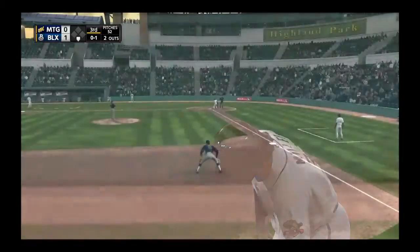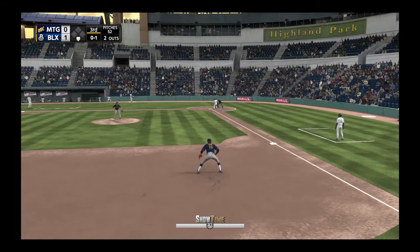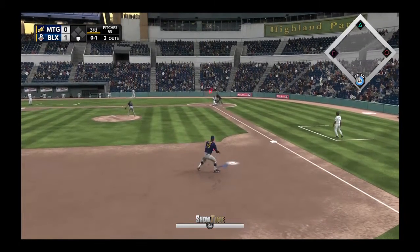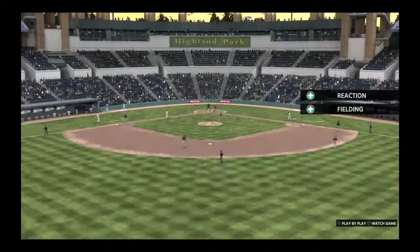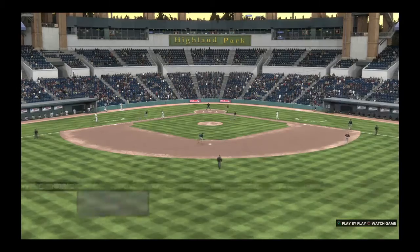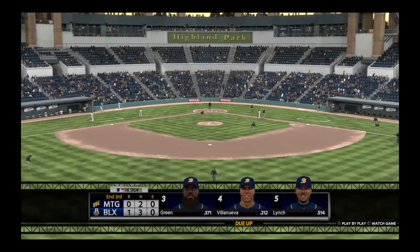Striding in, Lon Miller. He drew a walk his first time up. Into the windup. Here comes the 0-1. Out toward third. But an easy play over at third, and that'll be that. So they go quietly here in this half inning. On now to the top of inning number 4. And the home team leads it 1-0.